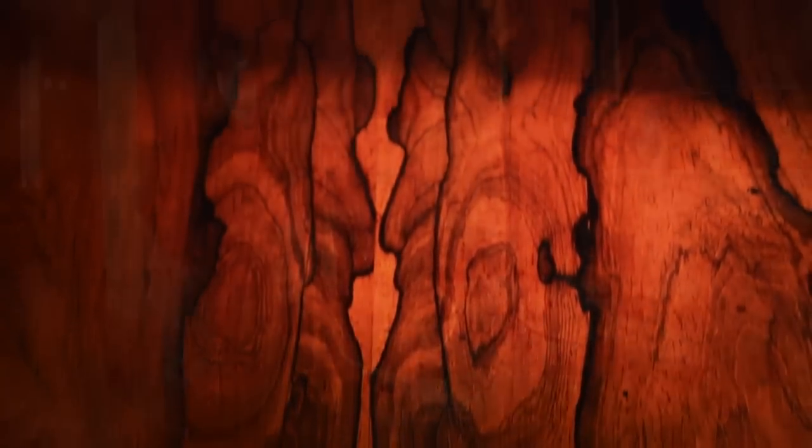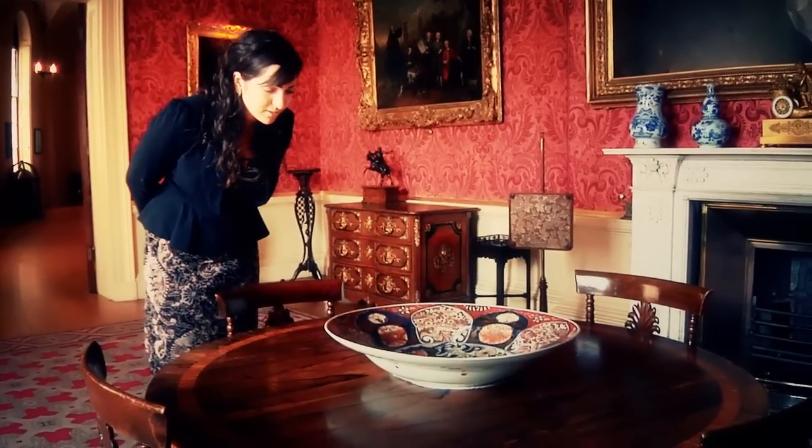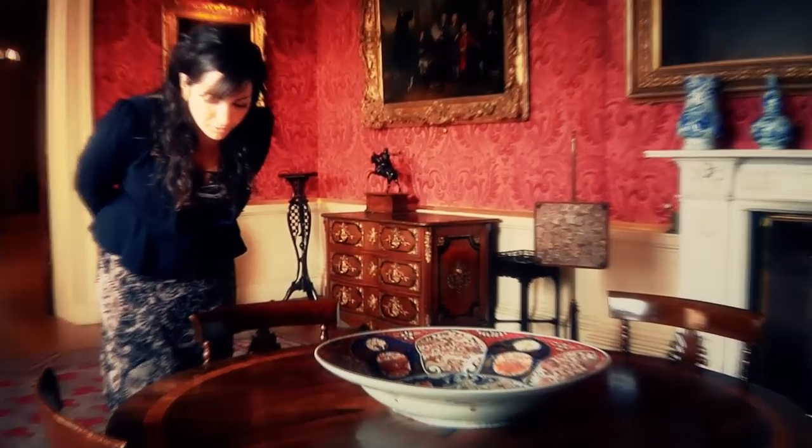I love the grain in the rosewood table because it's very similar to the Japanese patterns of water, and just the detail in the wood grain is also similar to the way I chase silver in my work.